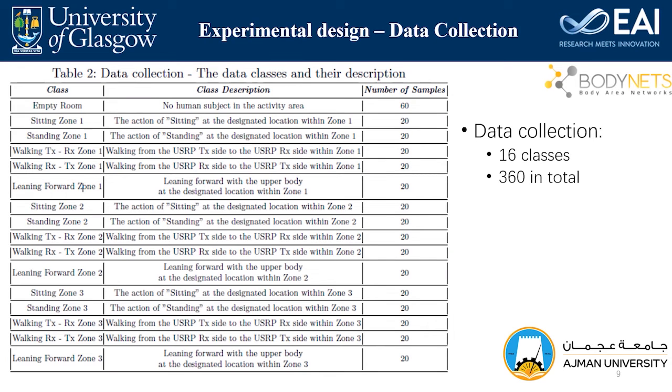So this table here, taken from the paper, really just shows the different classes and the description of each that were considered in this experiment. So we've got a total of 16 classes with a total of 360 samples, divided as seen here. So we've got the first one, which represented an empty room, and as I mentioned earlier, an empty room means there was no human subject in the activity area.